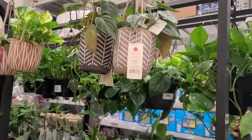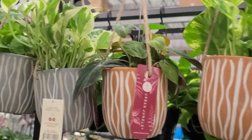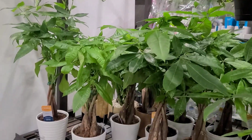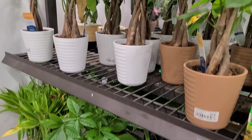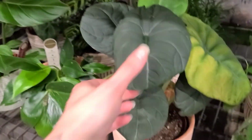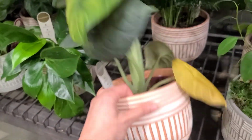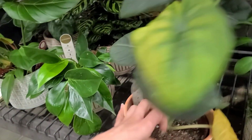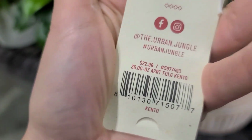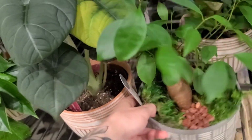And then around the corner here, we have some more hanging baskets. Philodendron Brandi, philodendron micans, some more pothos varieties, like every pothos you can possibly imagine, some syngonium. There are some cute little money trees over here, all of the usual lucky bamboo type stuff. And then I think this one is dragon scale, Alocasia Dragon Scale. I just thought it was nice looking, minus a couple of the sad leaves, and I was trying to find the price for you guys, and I was struggling hardcore, but it's $22.98 for these larger pots here from Live Trends, Urban Jungle.